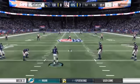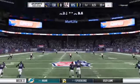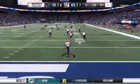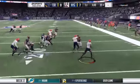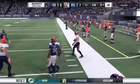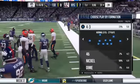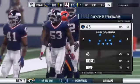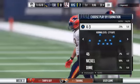Lutz now to kick this one away. That'll be taken in the end zone. And nice work on the return as they'll start their drive just past the 30-yard line. And here now the offense heading back out there. And on the first drive, 3 and out.